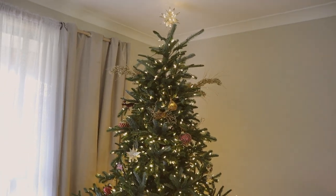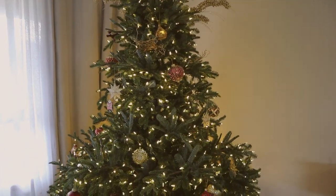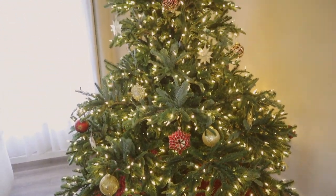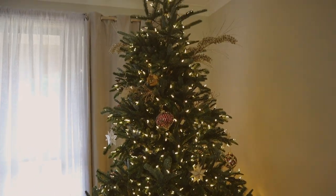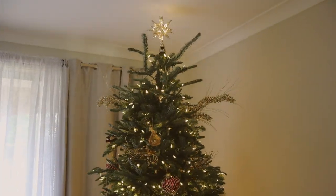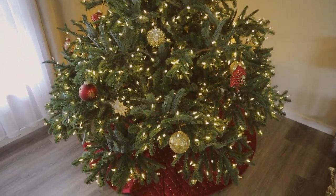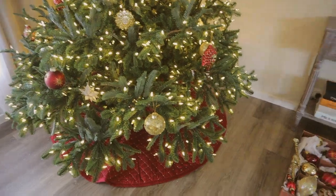Okay, I just turned the lights off so you guys can see what it actually looks like, because I'm aware those lights are pretty crazy, but I'm obsessed. I just love the shape of it. I just think it's so funny and so cute. And I cannot even tell you how humongous this thing is. I feel so lucky and I'm so, so grateful that this is our tree. I'm so obsessed. I have not stopped staring at it for the longest time now.